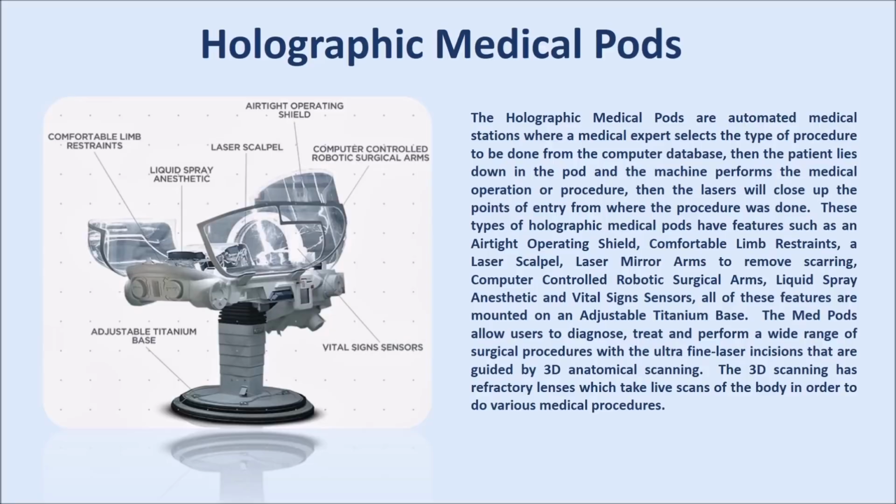The med pods allow users to diagnose, treat, and perform a wide range of surgical procedures with the ultrafine laser incisions that are guided by 3D anatomical scanning. The 3D scanning has refractory lenses which take live scans of the body in order to do various medical procedures.